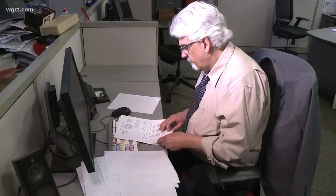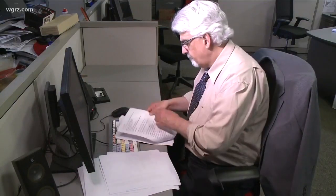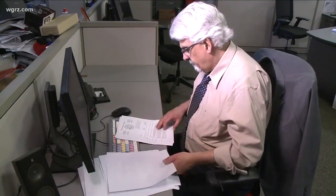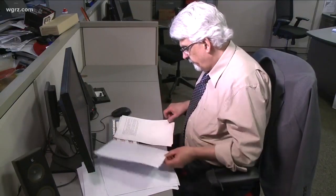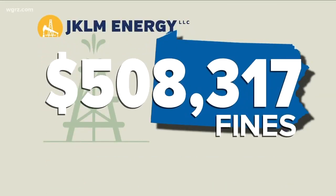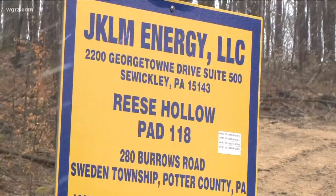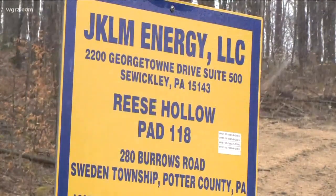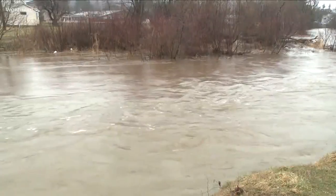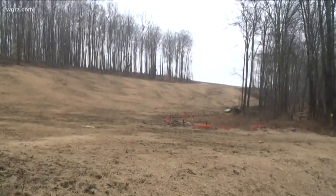My own review of state enforcement records found that inspectors cited JKLM Energy for regulatory violations during each of its 20 inspections conducted since 2015. The state has slapped JKLM with more than $500,000 in fines, most of them involving violations at the Reese Hollow drilling site in 2015. State records show the violations included contamination of the drinking water supplies of nearby residents. The drilling site is now a bend.